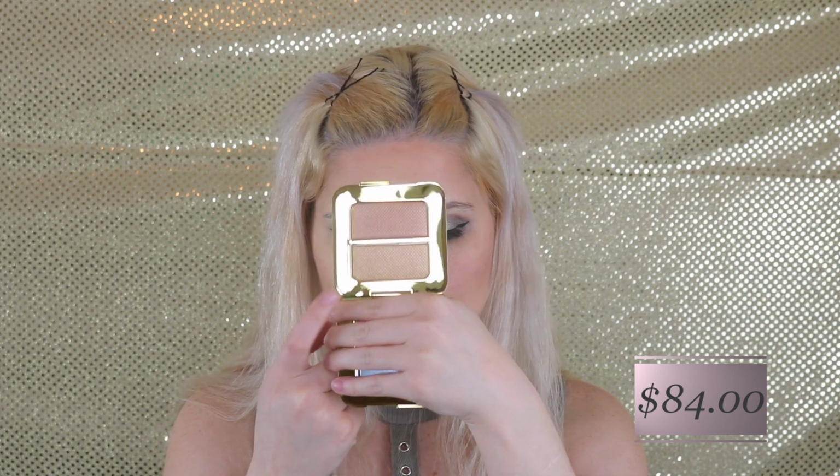I love this blush. I think it looks so pretty. It looks so pretty on the skin, and it went on so nicely. Definitely worth the money. So for highlighter, we're sticking with the Tom Ford, I guess. And this is the Sheer Highlighting Duo. Alright, so we're going to take this top, more golden shade. It's like a golden champagne shade.